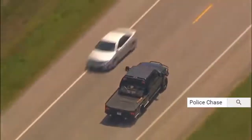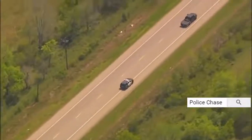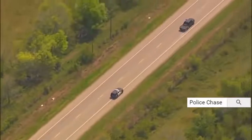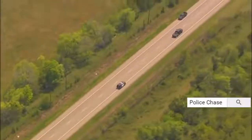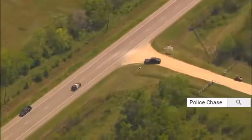But there he is. Oh, he's got a shotgun out. Whoa. He's got a shotgun out right now. That was a shotgun. That looked like a shotgun. Yeah, you're right, Andy. What's he trying to do? Drive and shoot at the same time? Now he's going left on this.